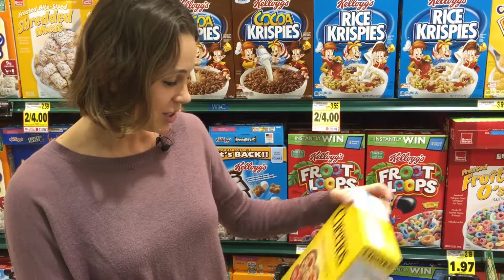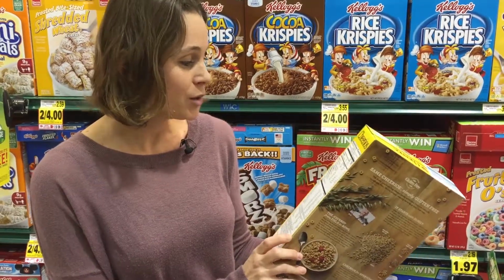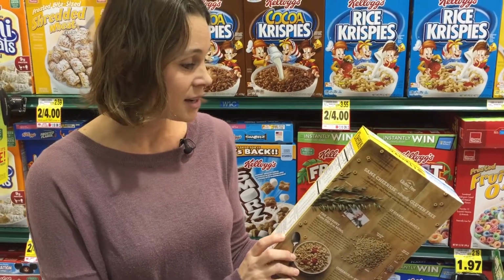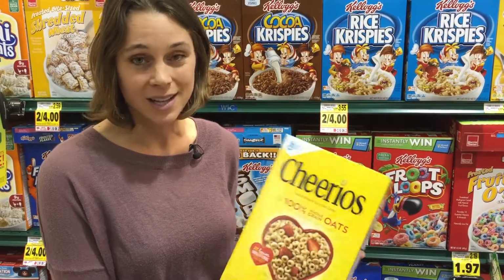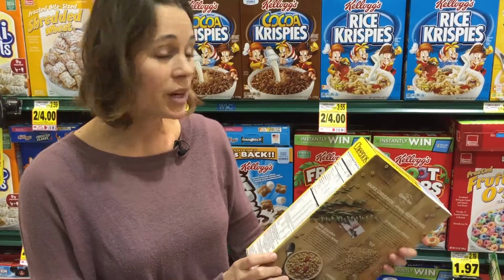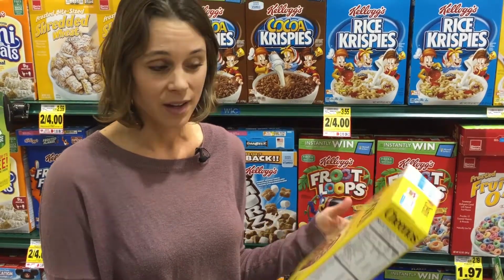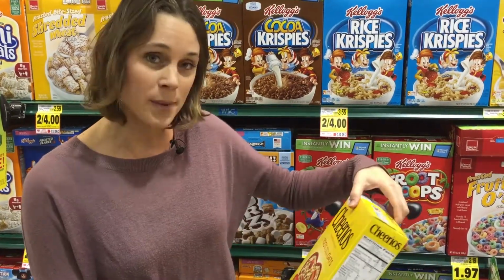And then, of course, Cheerios, which is an American favorite. The first ingredient here is whole grain oats. We've got only 1 gram of sugar and 3 grams of fiber. So while this doesn't quite have 5 grams of fiber, it can still be a healthy choice. You could actually double the portion size of this, making it 6 grams of fiber and still only 2 grams of sugar. So this is a healthy choice. It's also good for kids. 3 grams of fiber is a good amount for kids to shoot for when choosing a cereal for them.